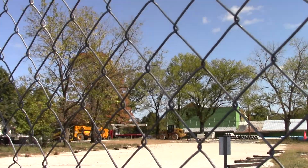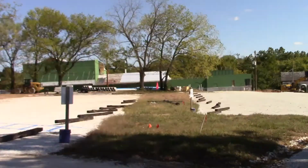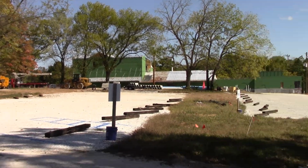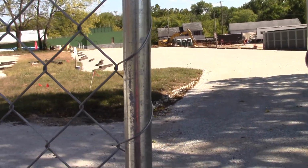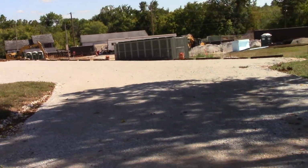All right, you can see the pretty trees. Let me get a picture of the pretty trees without the fence in the way. Yeah, there. See what I did? I'm not violating nobody's private space. I'm just sticking this right through there.